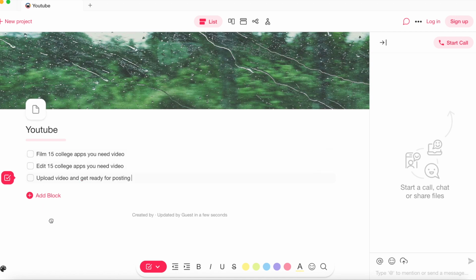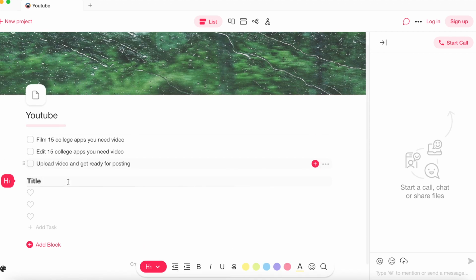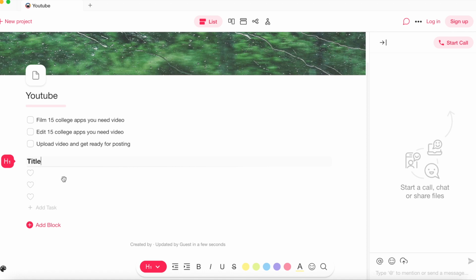You can also add a little picture, and then I can add a block. So I don't know, another checklist for something else with YouTube. Like, it's really cute. It's also color coded, and if you are working by yourself or you're working with a team, this is a really cool app to have. So it's called Cascade, and you can get it for free on the App Store.